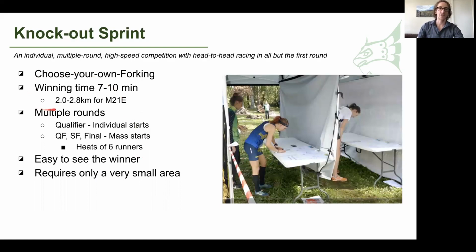These races are short. They're only 7 to 10 minutes long. They run an individual qualifier, and then they run a quarterfinal, semifinal, and final, all in mass starts of 6 runners. So this means that in theory, all 6 people could choose the same forking, and then they're running an unforked orienteering race, or you could be the only one who chose yours.